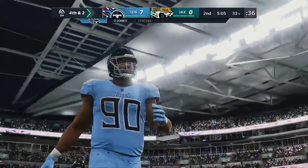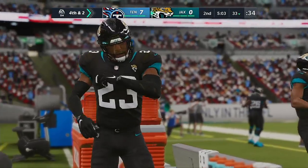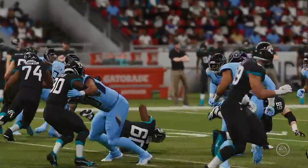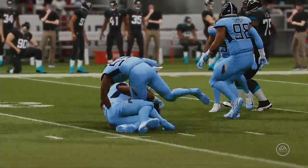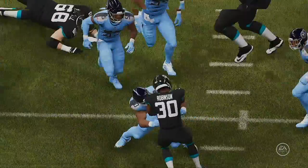Boy, no chance. He was met and dropped behind the line there. This defense is really fluid around in the first half. They've gotten to the ball carrier before they can really get started. Offense got to come up with something else in order to try and get this running game going.